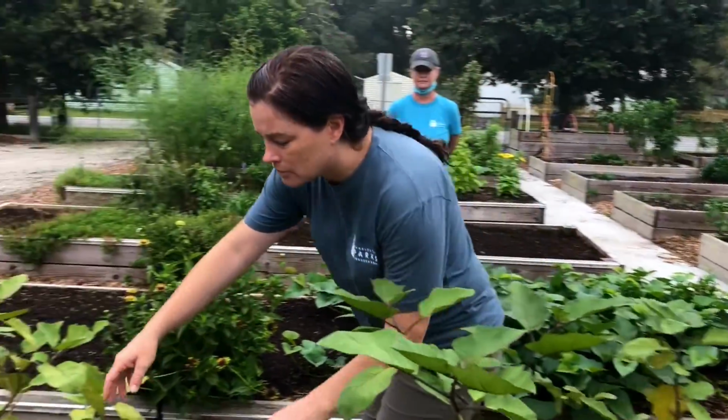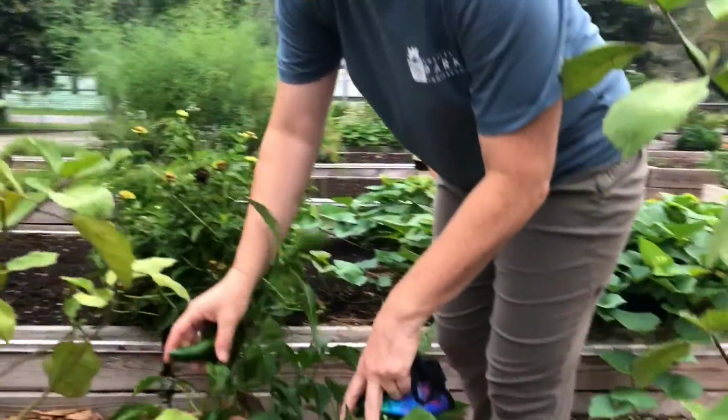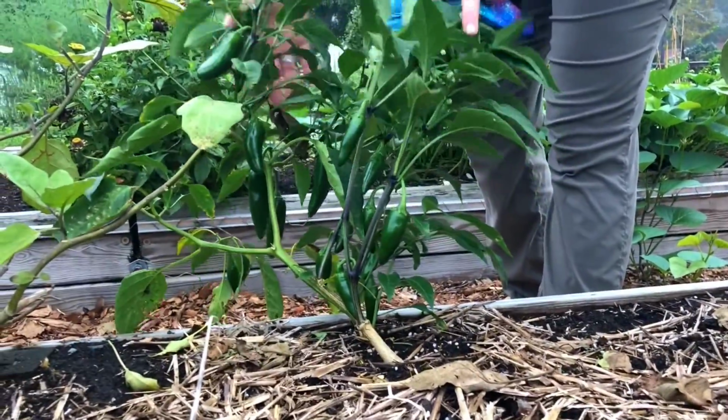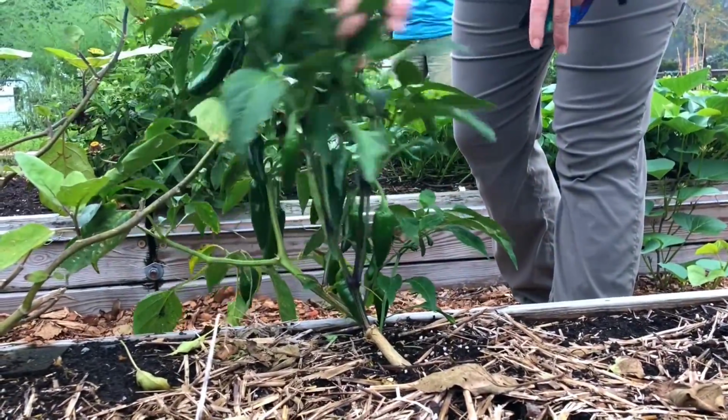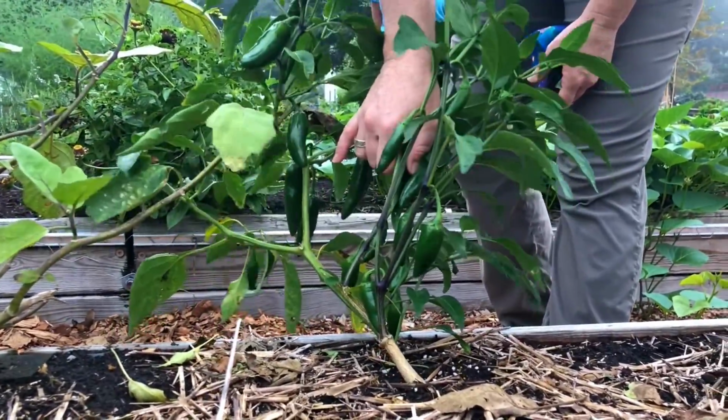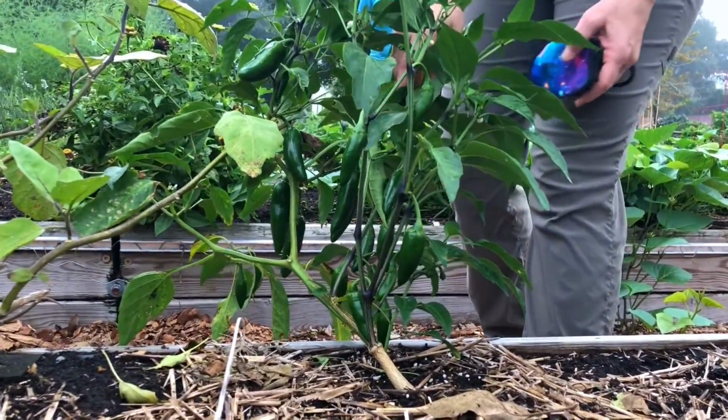Your jalapenos, here's some jalapeno plant, looks lovely. There's still tons of fruit on it. So I would leave that in my garden and plant around it, and just plan that you're going to disturb the soil when you pull it up at some point.